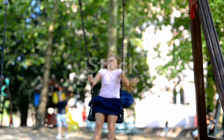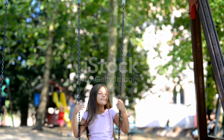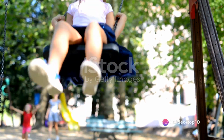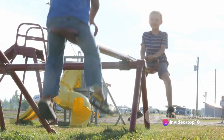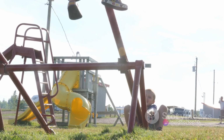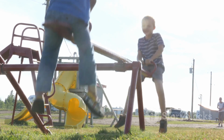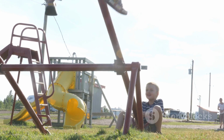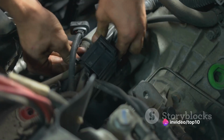Picture a seesaw. On one side, we have the steam pressure, and on the other, the piston. When the valve opens, the steam rushes into the cylinder, pushing the piston with its force, just like a child jumping onto a seesaw. When the valve closes, the steam is trapped and the piston slides back, ready for the next push. This back and forth motion is what drives the wheels of the engine and ultimately propels the train forward. But that's not all.